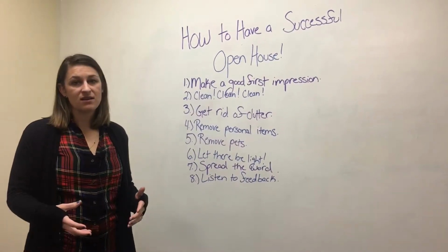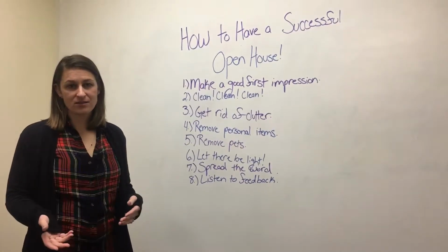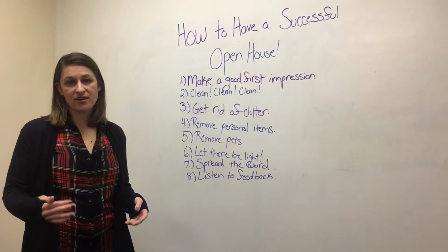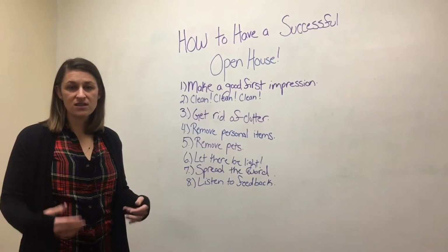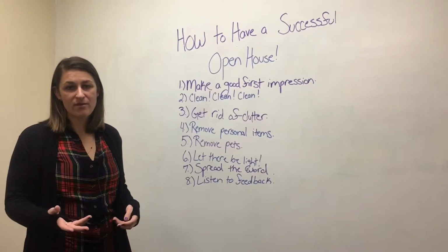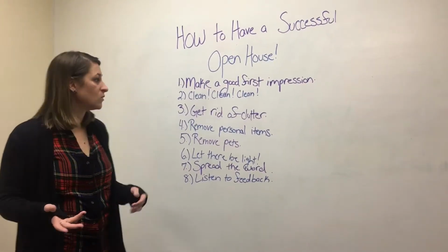Second thing is clean. That's pretty obvious, and I know you're all doing your best to keep your house as clean as possible with all these showings that are happening, but take another run through, try to do it with fresh eyes, make sure everything is clean, the dishes are put away, even just fresh towels are put out in the bathrooms. Those little touches really help for potential buyers to see themselves in your home.